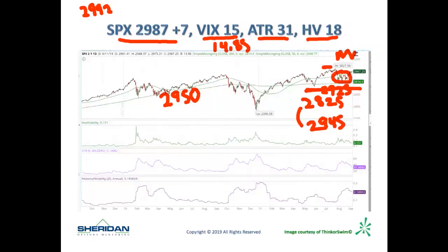As far as the ATR that we use on Thinkorswim, it's an 8-day. 8-day is about 31. And again, it's come down dramatically, right? So the range between the high and the low of SPX during the day has tightened up a lot. And so we're looking more at short-term trades with duration of 7 to 15 days at this point.